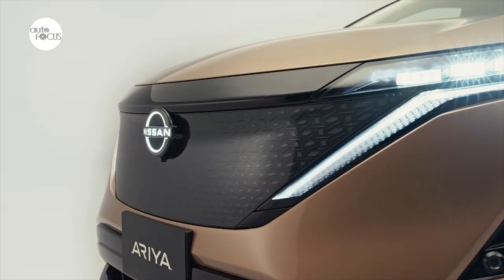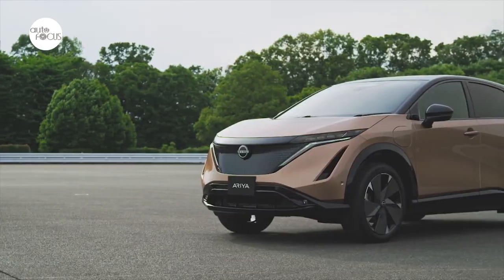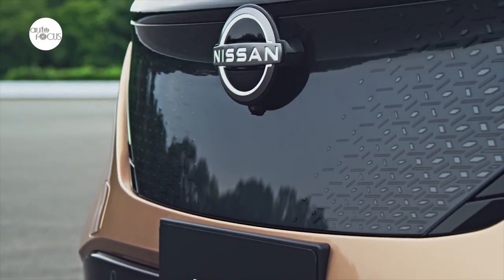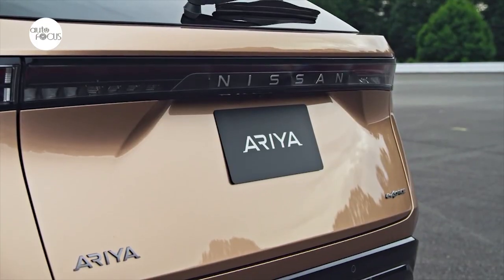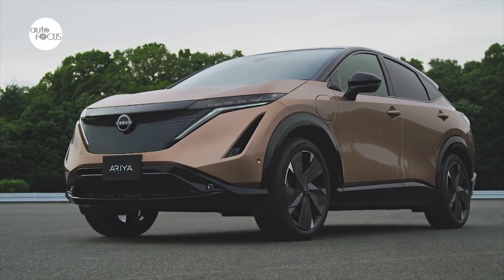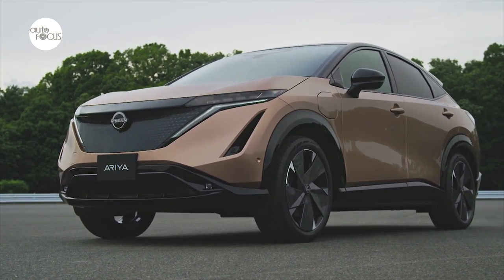Nissan will be offering four core versions of Ariya, with two-wheel drive and four-wheel drive versions, with options for two types of batteries. All provide excellent power delivery, charging capabilities, and extended range.